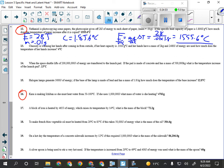Okay, so she must heat water from 50 degrees to 100 degrees, and she's going to use 1 million joules worth of energy. Okay, I know that sounds like a lot, and it is. So what's the mass of water that she is heating? So we have the temperature change, 50 degrees Celsius. We have the energy, 1 million joules. And we know it's water, so we know the specific heat is 4.2 joules per gram degree Celsius, and we are looking for the mass of the water.